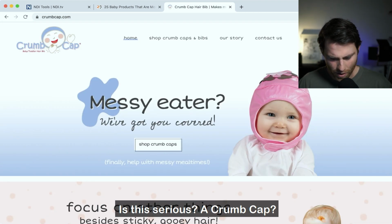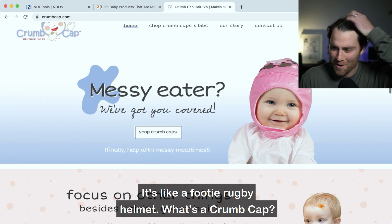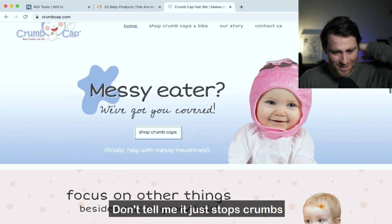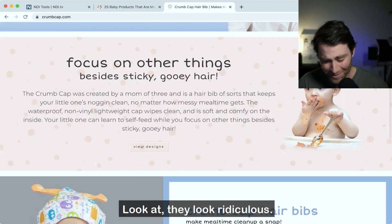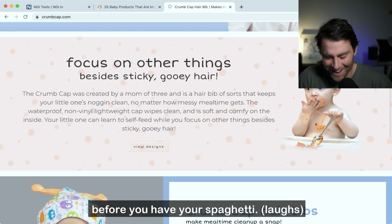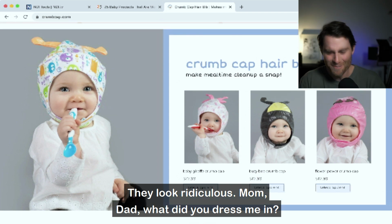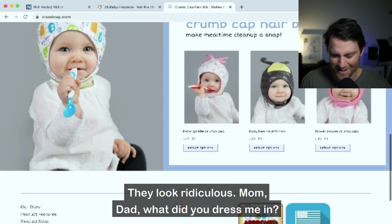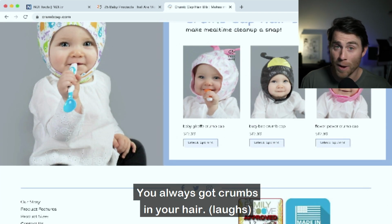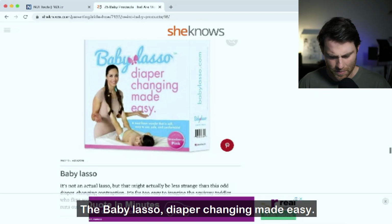Is this serious? A crumb cap? Looks like a footy rugby helmet. What's a crumb cap? Don't tell me it just stops crumbs from getting on your kid's head. Look at that. Look ridiculous. Here, son. Put on your crumb cap before you have your spaghetti. Imagine these pictures at your 21st or your 18th. They look ridiculous. Mom, Dad, what did you dress me in? Sorry, that was your crumb cap. You always got crumbs in your hair. Crumb cap. Good cookies.